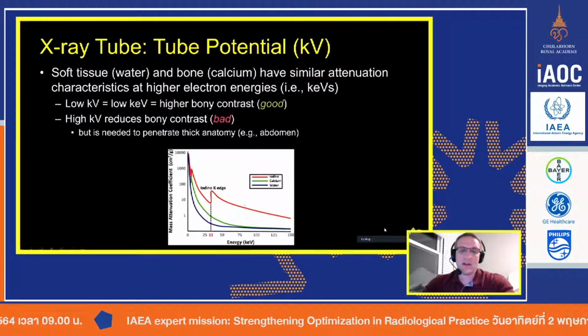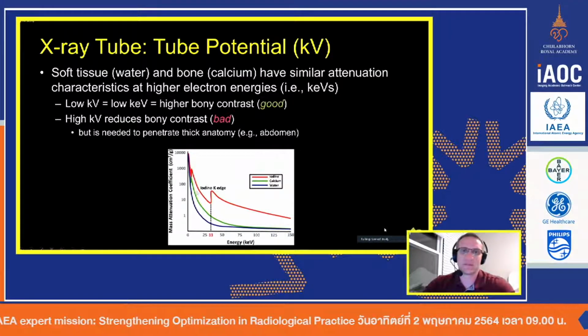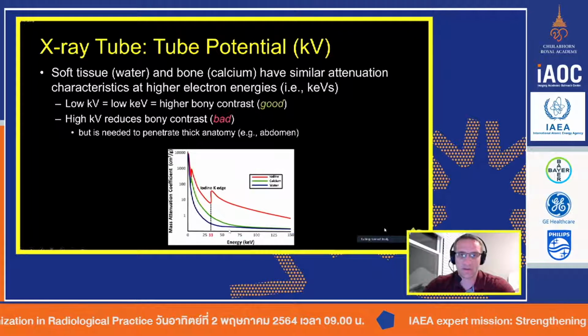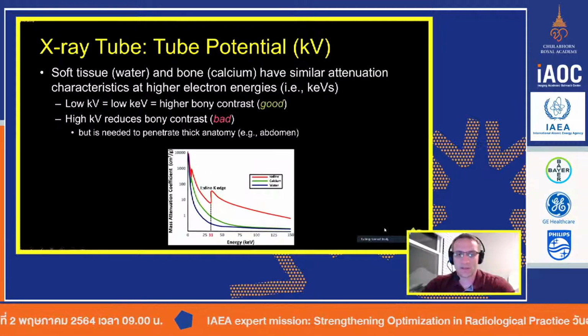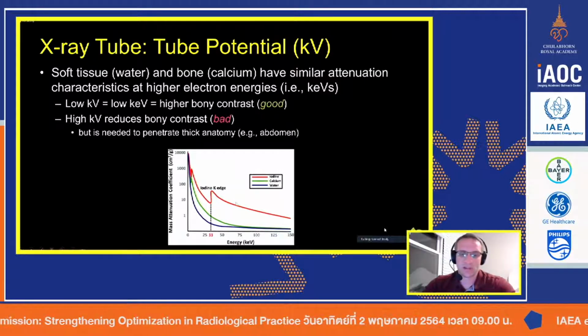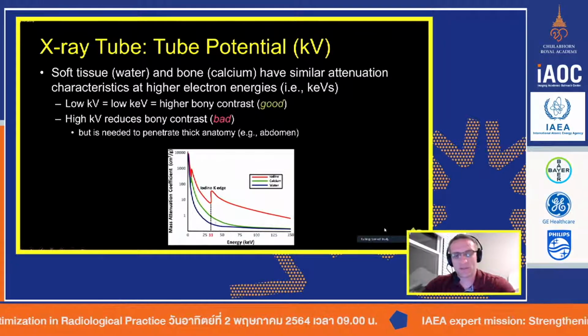And when we look at the typical types of tissues, we have soft tissue. In this case, I'm going to use water, which is this blue curve, this lower curve, and then bone or calcium, which is this green curve right here. And then, as we'll talk about in the next slide, to enhance our contrast we'll usually inject iodine or maybe barium, which has a similar curve. And you can see that there are differences between these curves.